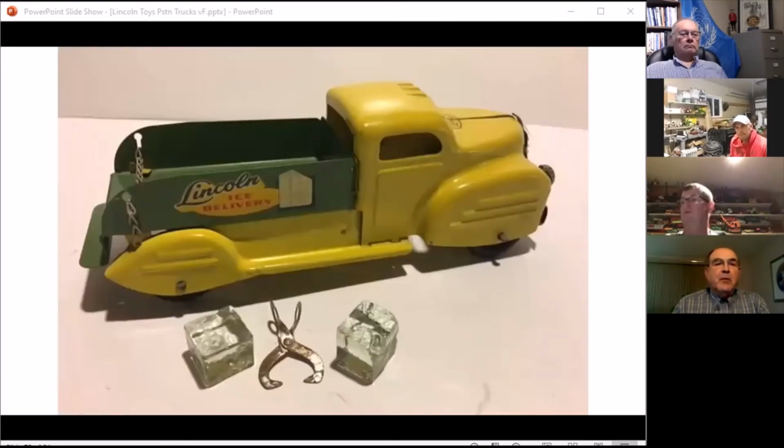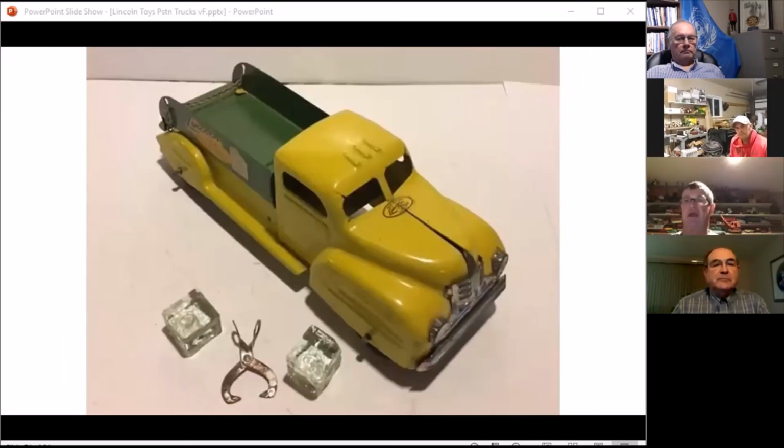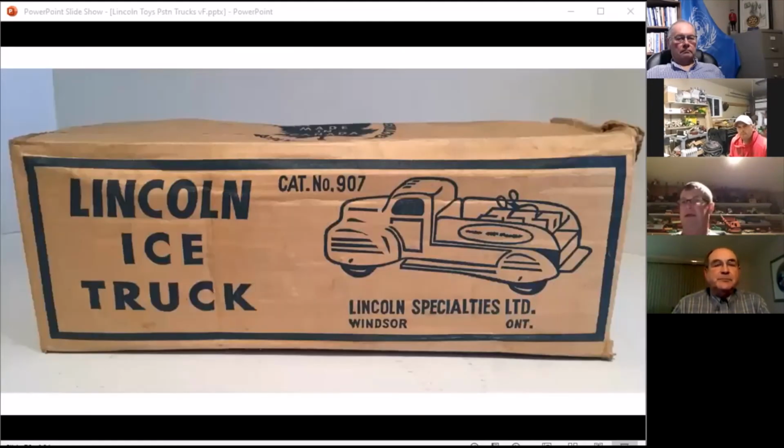This is a beautiful, what we call Lincoln ice truck. This one is green and yellow, and yes, the two ice cubes and the tongs came with the toy truck. Correct. There are different versions of the ice truck, but they all came with two ice cubes and a pair of tongs for play value. And, just a different angle showing the two ice cubes and the tongs. Again, very nice box showing the actual truck, the two ice cubes in the back, the tongs, and the catalog number of what the toy truck was.